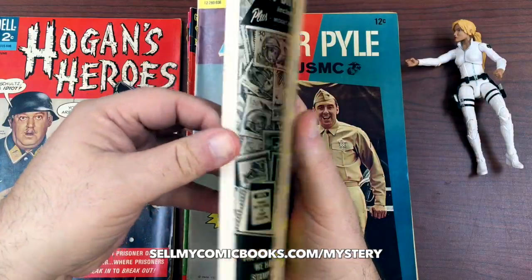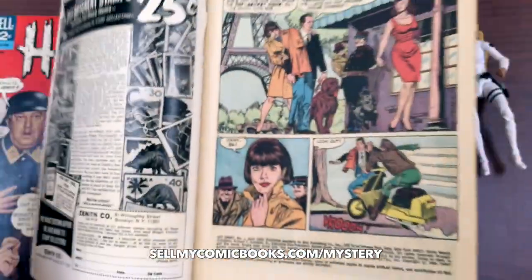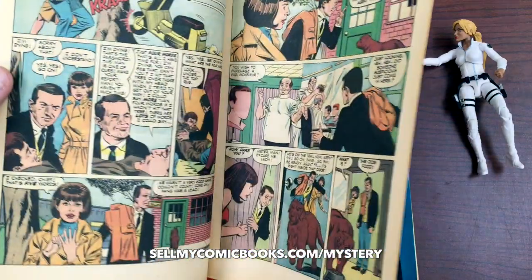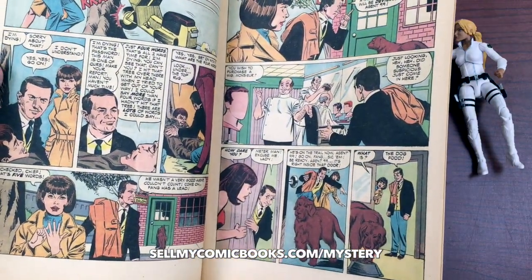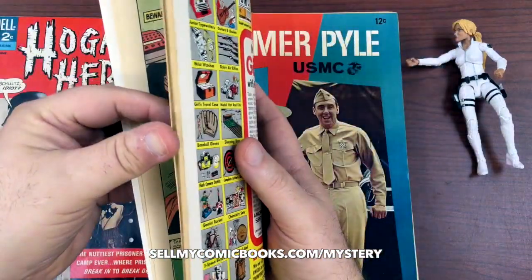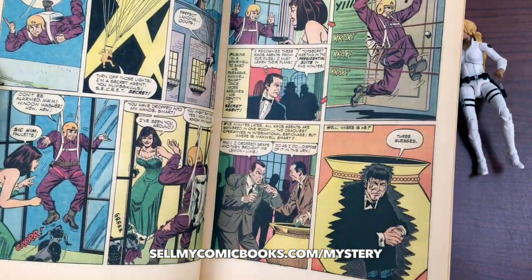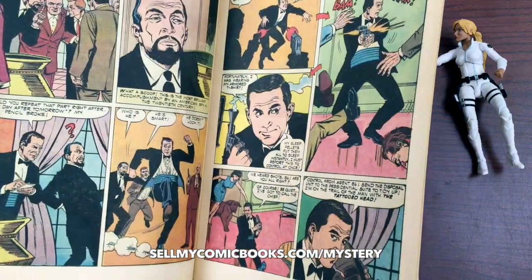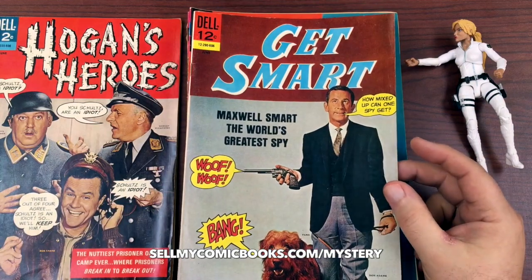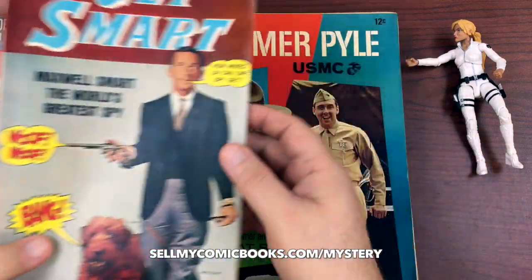What issue number is this? Is that a number 1 as well? Yes. Another number 1. There's 99. She's looking kind of hot. They could have got that Mexican artist from those recent Mexican Spider-Man books we've been looking at to draw Agent 99. I'm not going to lie to you, I had kind of a crush on Agent 99 when I was a kid. Of course, I watched Get Smart as reruns after school. So that is cool. Hogan's Heroes number 1 and Get Smart number 1. That was worth doing this video for.